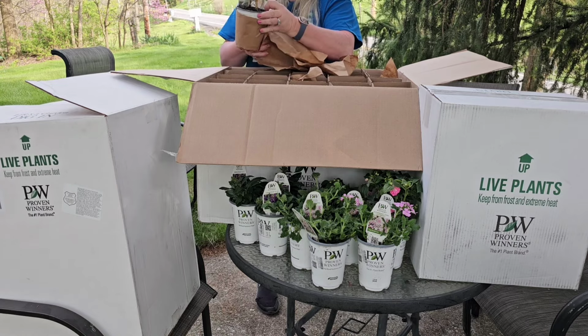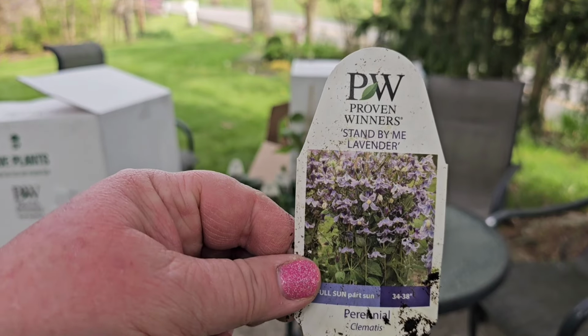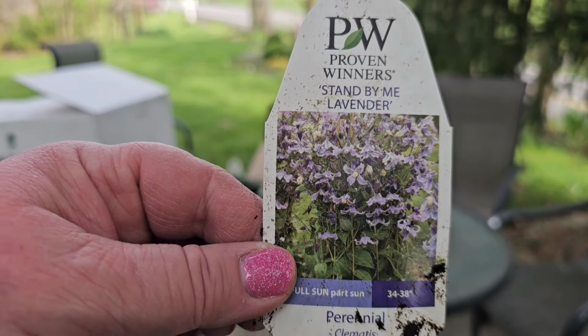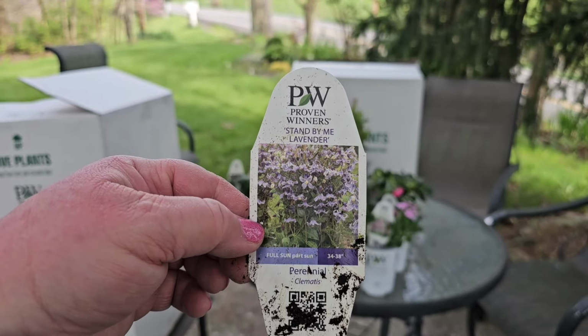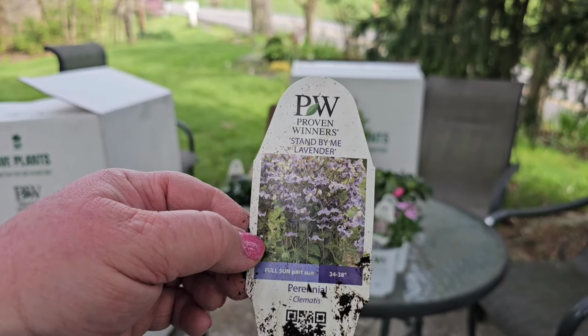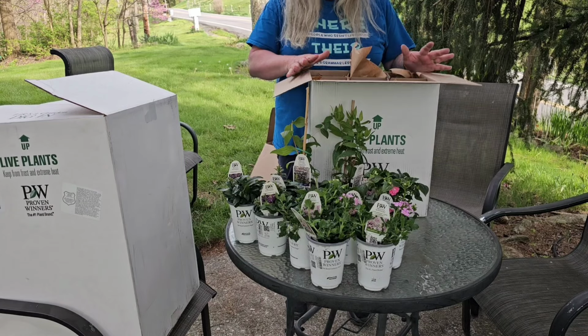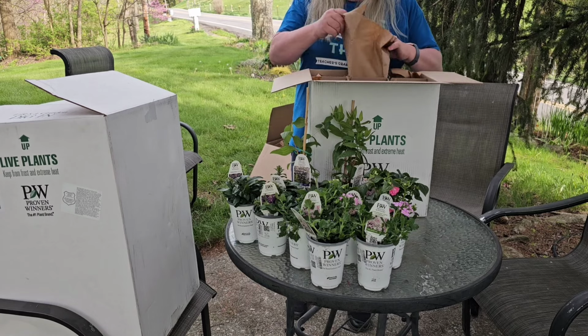Stand By Me Lavender Bush Clematis. Here's the tag, and I'll get real close so you can see the bloom. The yellow center. It's going to be so pretty. So full to part sun, 34 to 38 inches. There are 6 spaces for plants in this littler box, and let's open up our first one.